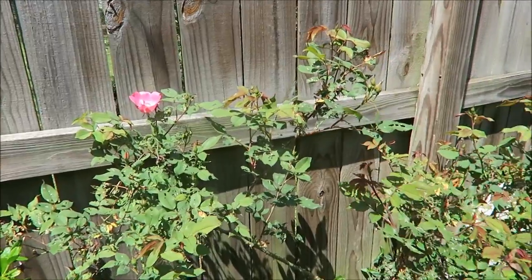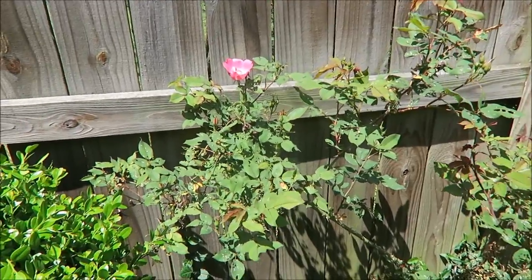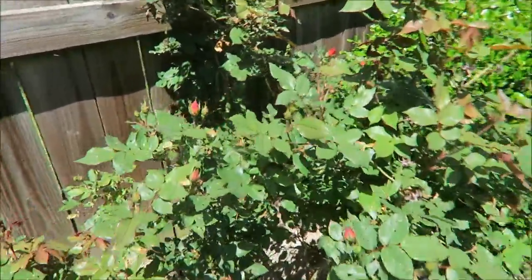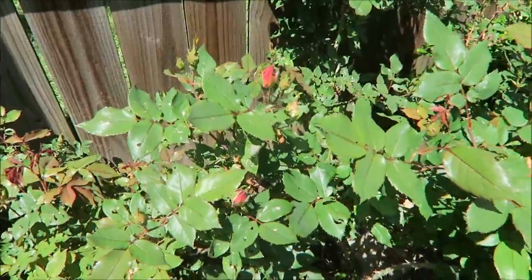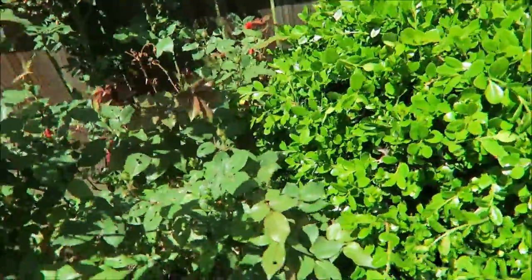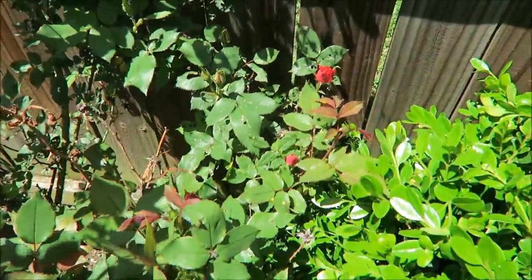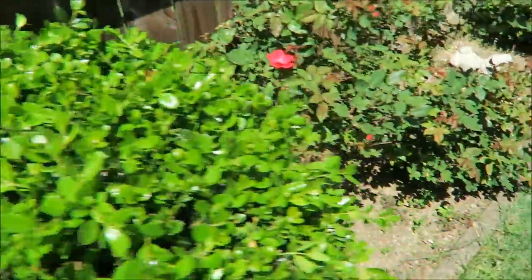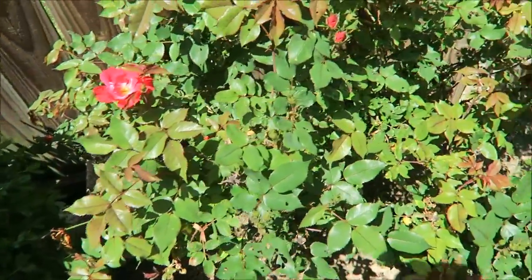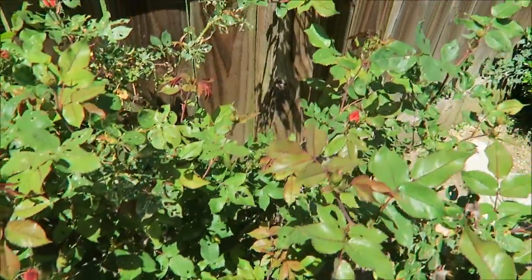I have my roses, some of my roses are coming out, the first roses of the season, and I wanted to share them with you. So here's some little buds right here, you see that? And then there's one up here, and then there's some over there. Oh, look, this one's already opened and everything, and there's a lot of buds here.